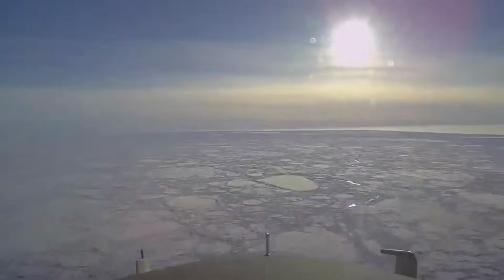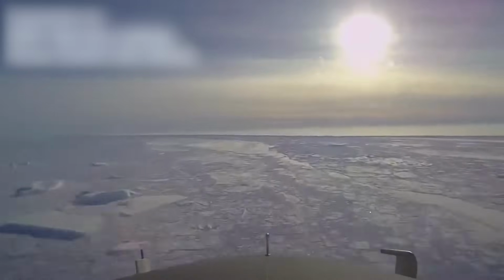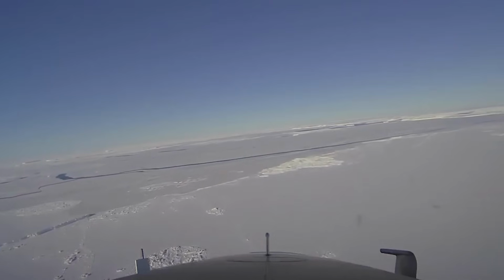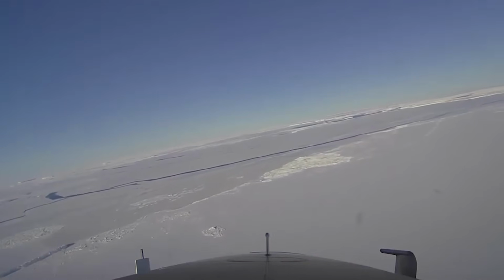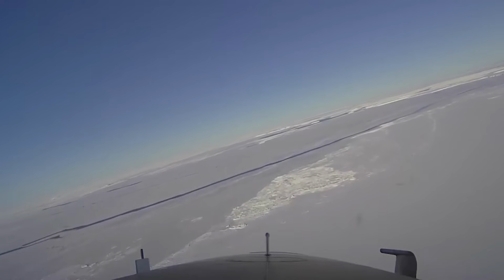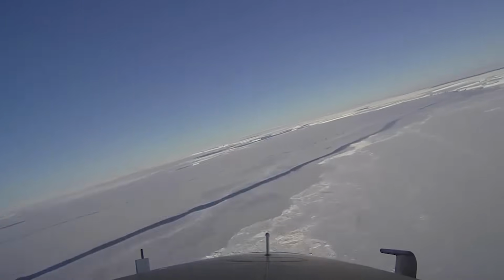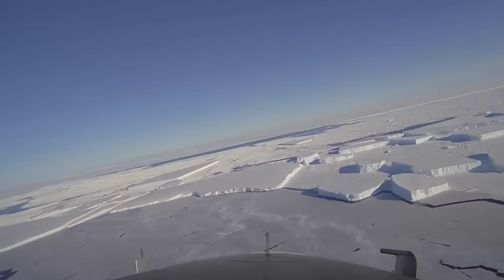These tabular types are like the aristocrats of the iceberg world, large, flat, and sporting steep, majestic sides. Their formation comes from deep fractures in ice shelves, where huge chunks snap off and sail away into the ocean, still keeping their crisp, freshly calved edges.